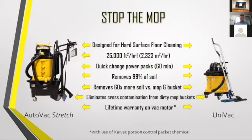So guys, for us at Kaivac, we are truly on a mission to stop the mop. That is our ultimate goal. We want to remove it from every building in America, because what we know, and not only what we know, but scientific evidence as well as visual evidence shows us, is that the mop is a spreading device. It is a poor soil remover, and it's painfully time consuming to use. If you think about it, at 4,000 square feet an hour, not per me, per ISSA, we can increase our cleaning performance by upwards of 5 times.